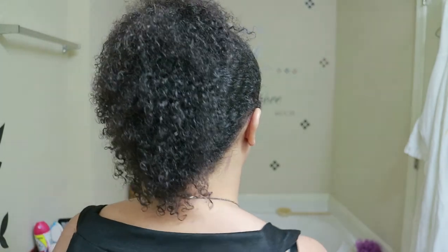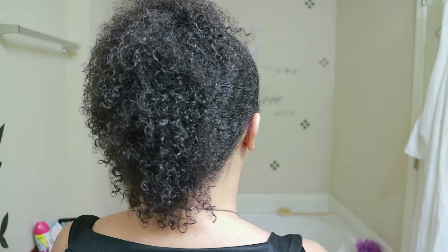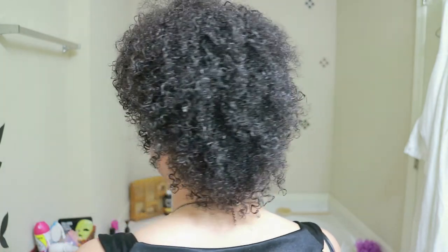So I did make some little baby hairs there, a little swoop, and then the back. It's gonna dry. It may show like the flaxseed still in my hair, but it's gonna dry. So that's the back and the side, just fluffed out, and back to the front.